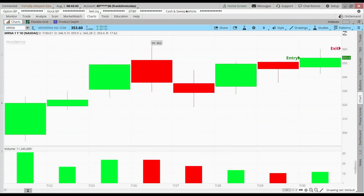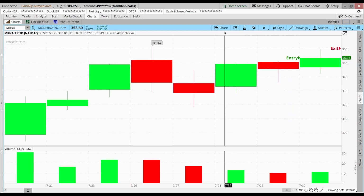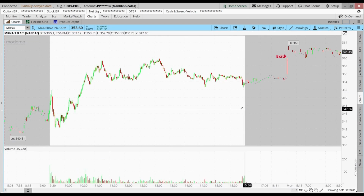So last Friday, on top of MRNA, I also recommended Tesla and United States Steel for a swing trade over the weekend. Now all three did pretty well this pre-market, but MRNA was the best stock if you look at how they're doing. Now in a minute I'll explain why I thought MRNA was going to do the best on Friday, and also how you guys can get these swing trade picks on my Discord server. But first, let's look exactly how this trade went.